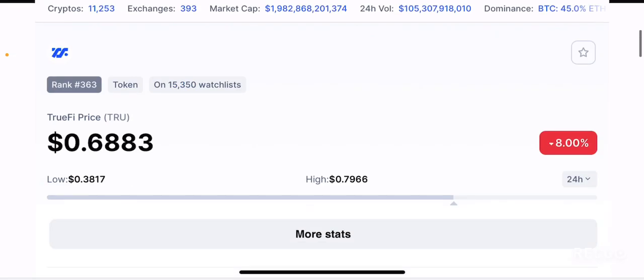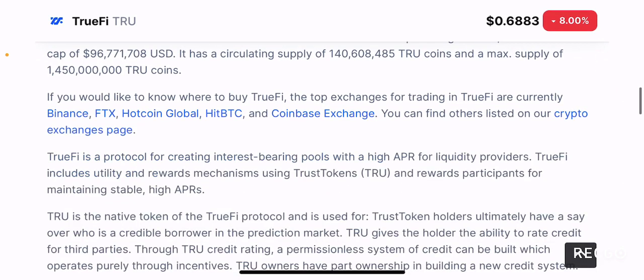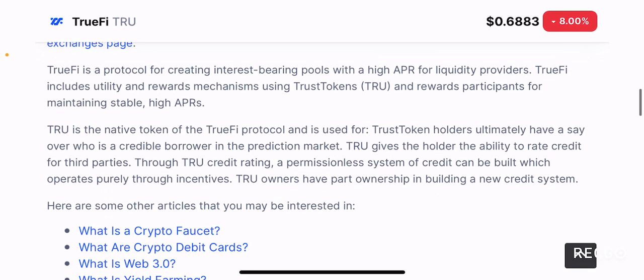So going back to CoinMarketCap, there is a small description about this project that's provided below, which we'll be using. But again, all the information that's going to be present in this video is going to be peripheral. I suggest you do your own in-depth analysis before you put any of your money on this token, right? So what is TrueFi? TrueFi is a protocol for creating interest-bearing pools with a high APR for liquidity providers. TrueFi includes utility and rewards mechanisms using trust tokens or TRU, and rewards participants for maintaining stable high APRs.